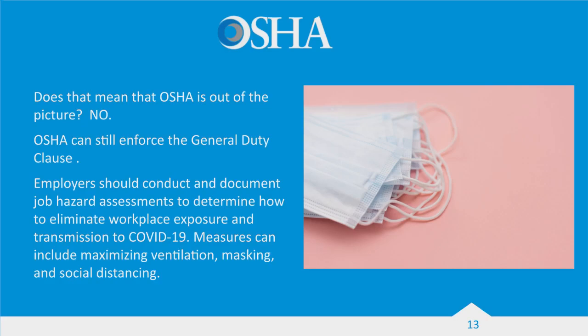So does this mean that OSHA is out of the picture? Well, absolutely not. Just because there is no OSHA mandate doesn't mean that OSHA is out of the picture. OSHA's General Duty Clause requires that employers identify and correct any health or safety hazards, even if those hazards aren't covered under an existing OSHA standard. Just because there are no Fed OSHA COVID standards doesn't mean that you have no obligations to provide a safe workplace. You will need to conduct hazard assessments and document that you're doing what you can to mitigate workplace COVID transmission. And states with their own plans, like Cal OSHA or Washington, have their own COVID requirements.